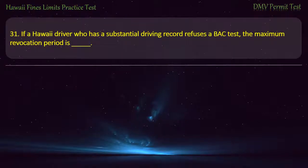Question 31. If a Hawaii driver who has a substantial driving record refuses a breath test, the maximum revocation period is? 2 years. 3 years. 4 years. 1 year. Answer. 4 years.